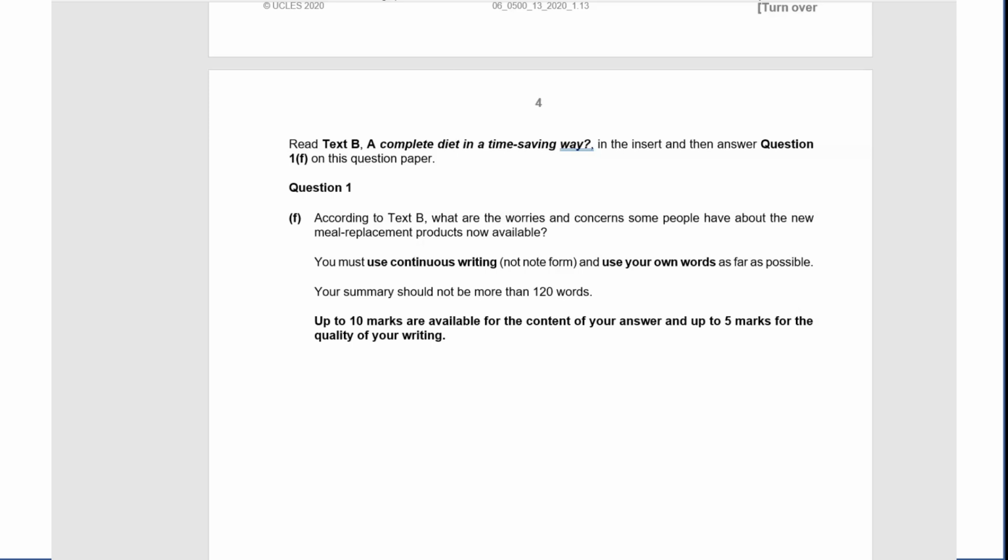And I mentioned before about using complex sentence starters to help group ideas together. And once you've highlighted your ideas, you want to try and number them on your paper, because this is not a question where you necessarily approach it in a chronological manner. If you do write about your points in a chronological manner, then chances are there is going to be a lot of repetition. And of course, the other thing to mention is that you need to use your own words as far as possible.